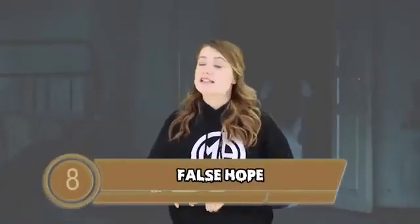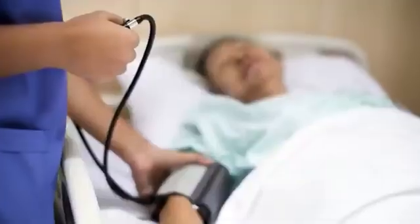Next at number 8, we have False Hope. This one comes from an ER nurse who spoke from a now deleted account on Reddit. She had an old lady stay in the ER overnight that was near death. They saw the signs: irregular breath, barely responsive, pale and cool, so they turned the lights down and kept an eye on her monitor. They searched and couldn't find any family, and then on top of that, she was a DNR, do not resuscitate. So the writer says they were basically waiting for her to die.